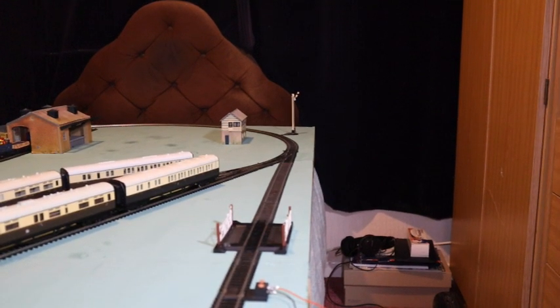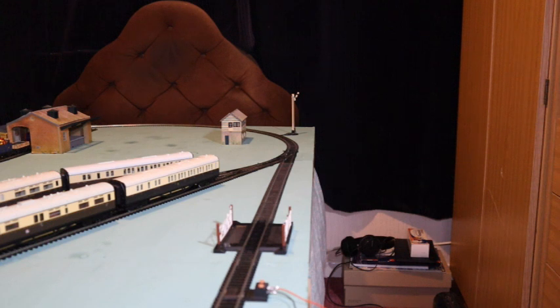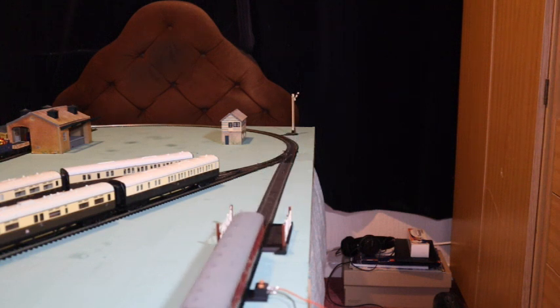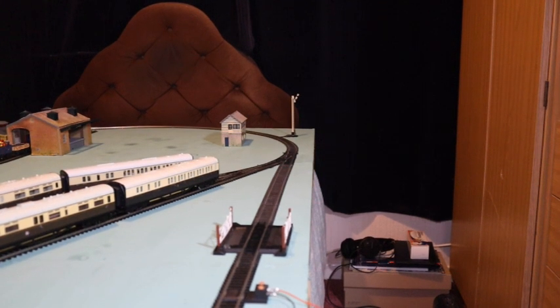Okay. From a little 0-6-0 with no pickups in the tender. In fact, this is what they call a split chassis locomotive, and the current really goes through the one side of the axle. The axle's insulated in the middle. Current goes up through one side of the chassis, through the motor and back down the other side of the chassis. The chassis is split in half, so it's what's called a split chassis. And a nice little locomotive.